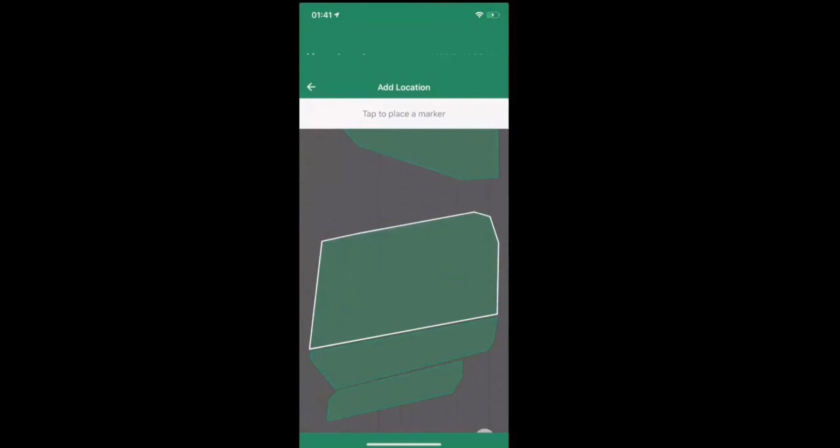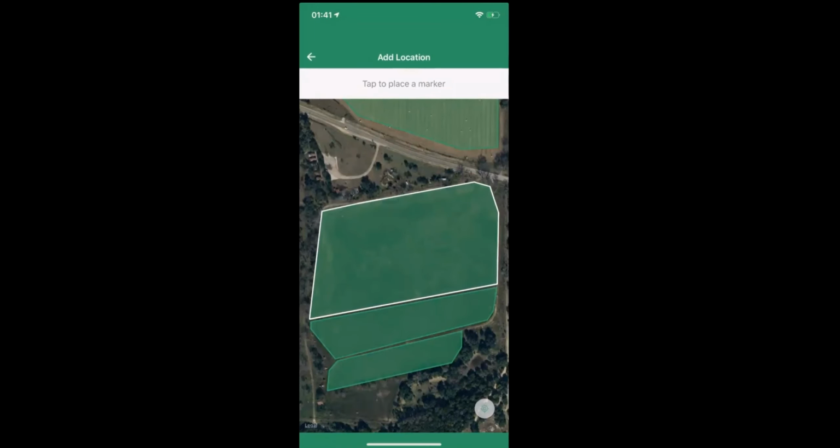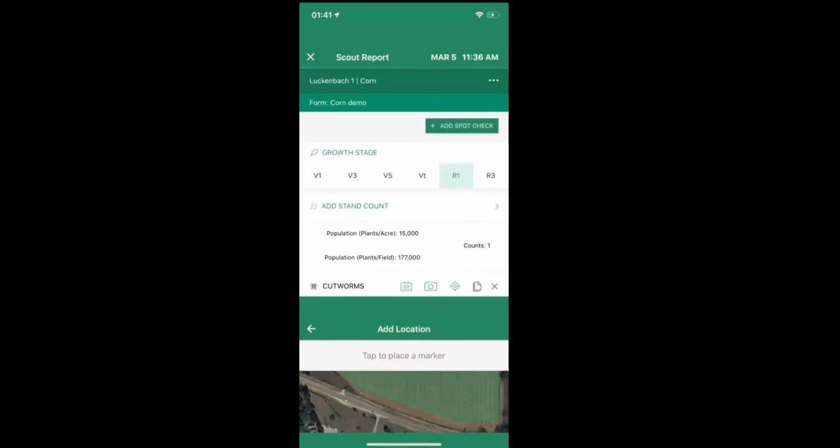They can drop a GPS marker. If I were actually out in the field, I could just tap the GPS icon at the bottom right and it would drop that icon down exactly where I am. Since I'm not in the field, I can just tap my screen and drop that GPS marker wherever I want. You also have the capability to track your path out in the field. Obviously, I'm not in the field right now, or I would show that, but we can track the user's path in the field.